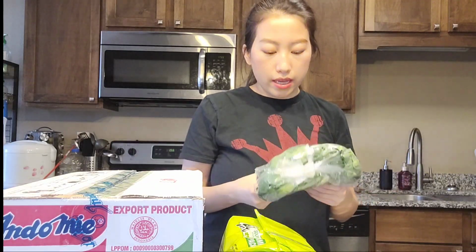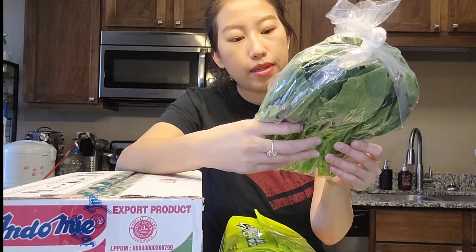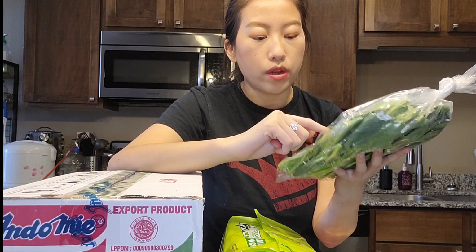So some of the things that we got are vegetables, of course. This is yo choy or yu choy, however you call it. It's kind of like a bok choy, except it's darker in leaves and the greens, and also it has a little bit of flowering, like florets, in it. I prefer this with Asian cooking just because I feel like it has a little bit less water content in it.